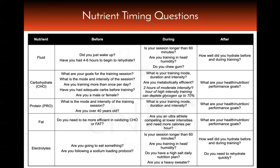But we need to start with before, because we really do. We're not talking about daily nutrition right now because we talked about that previously. We're going to talk about that 10 minutes to 4 hours before a training session. These are some questions that we really have to start dissecting and asking ourselves. Like, what are your answers? And this is where you do a little bit of work, because everyone's going to be different, right?